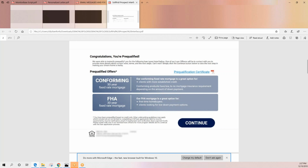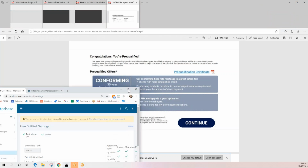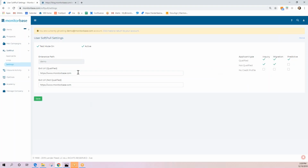So if you'd like to personalize this, for example, if you have a page on your website that specifically will help someone in the next steps for filling out a loan application, you might want the qualified people to be redirected to that specific page on your website. Or if there's another page that talks about ways to improve your credit, some tips and tricks, you might want to have somebody that's not qualified be redirected to that specific page. So just know that you can customize that here.